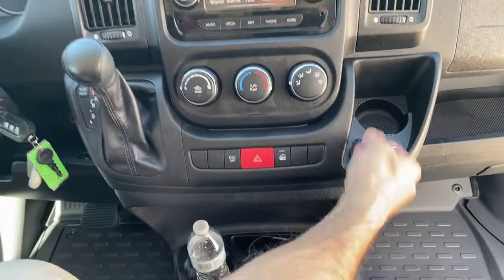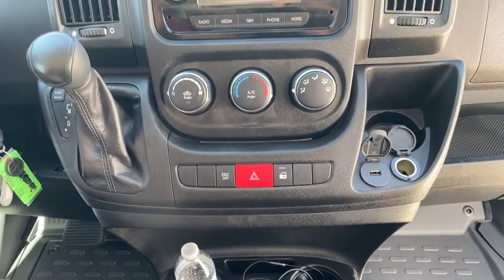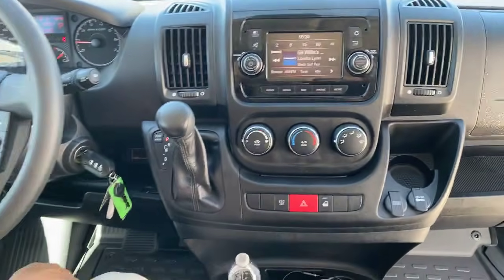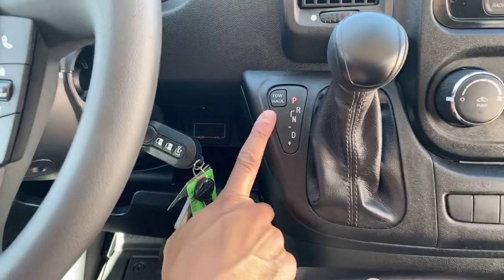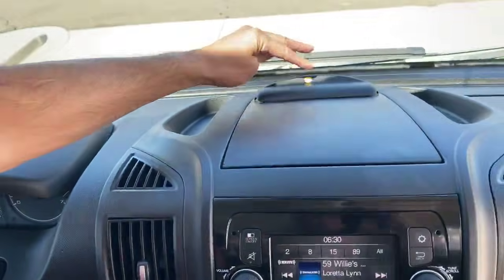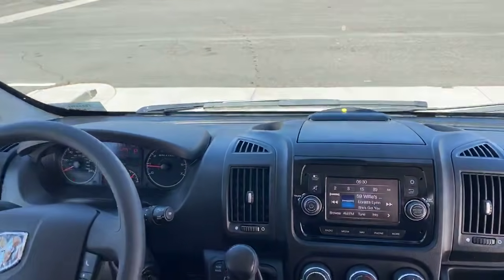Down here you got, again, another USB and another 12-volt outlet. This does have a 3,500-pound tow hitch in the back. So here's your tow haul mode right here. Up here there's a little clipboard. I don't know if you can see that. There's a little clipboard there to hold stuff so it's not sliding around.